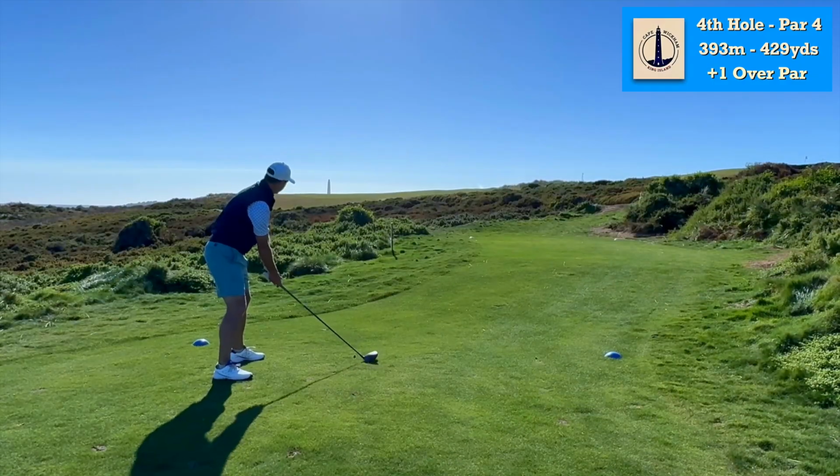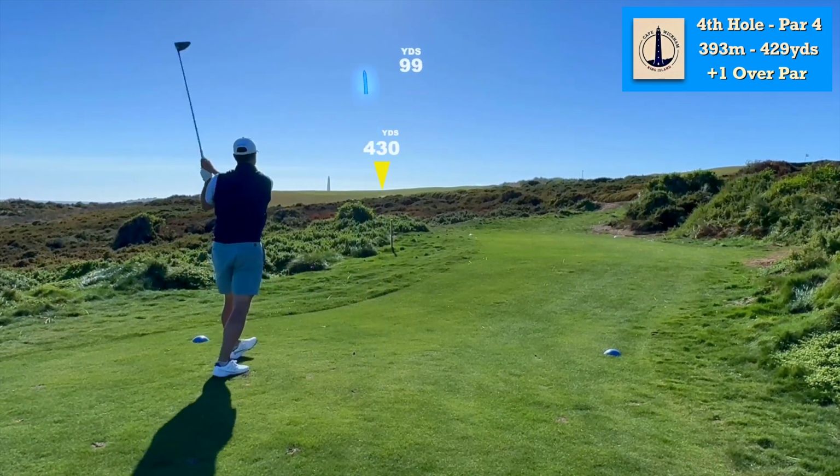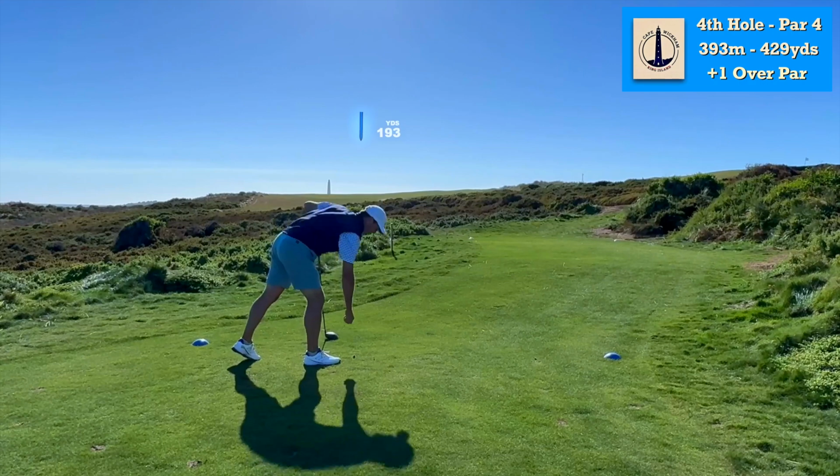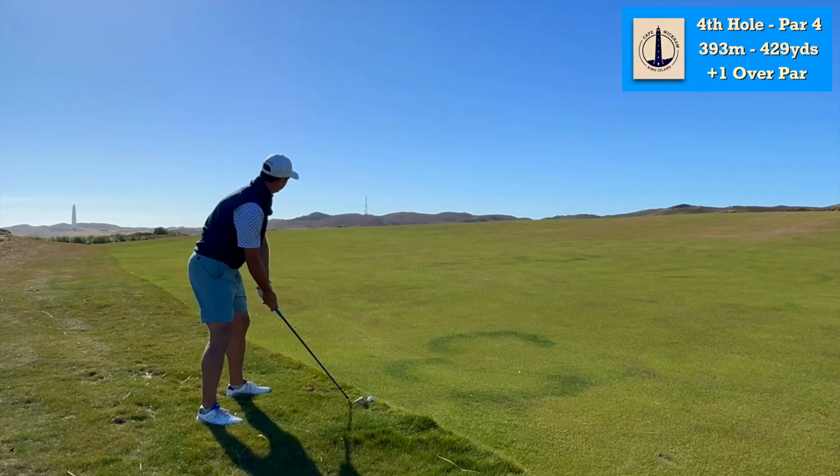The fourth is a long par 4 into the wind. The directions on the pro tip card read, hit the ball at the lighthouse. I hit a little right of it, and it's lucky for me that I did. I think they need to reevaluate this pro tip.